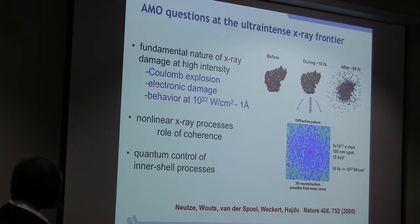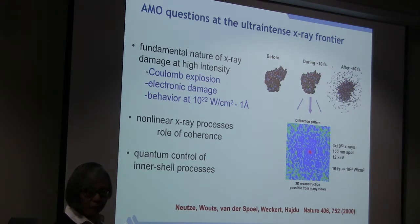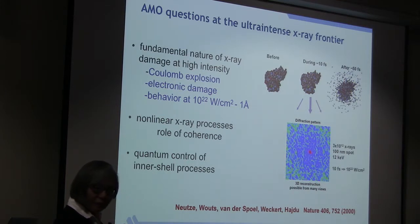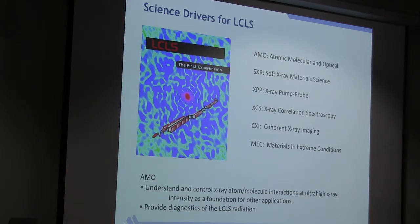And of course, prior to the Coulomb explosion, the electrons are running around all over the place inside this molecule. And the electrons are the thing that are actually scattering the X-rays. So that whole pattern is determined by where all the electrons are in this big soup. And so it's also of interest for us to know that. We spent a lot of time on atoms just figuring out what was going on with that, and also the behavior at this very high intensity. There are other interesting questions that I won't get into in this talk, but later.